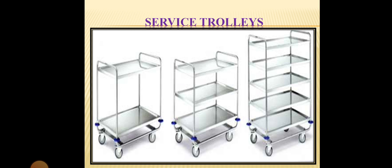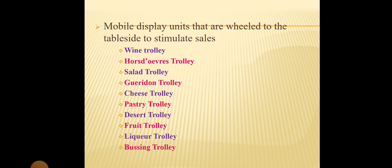The next one is service trolleys. Service trolleys are classified into various categories like wine trolley, hardware trolley, salad trolley, flambe trolley, cheese trolley, pastry and dessert. So like that it's classified into various categories. If you carry the wine in the trolley, that is called a wine trolley. Like that, according to the name, the trolleys are classified. And also according to convenience, for example, in the case of the wine trolley, the trays are used to carry the wine bottles. So according to the wine bottle height, the tray heights are available.